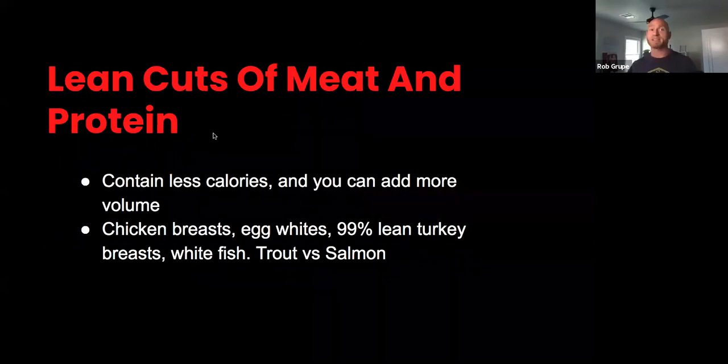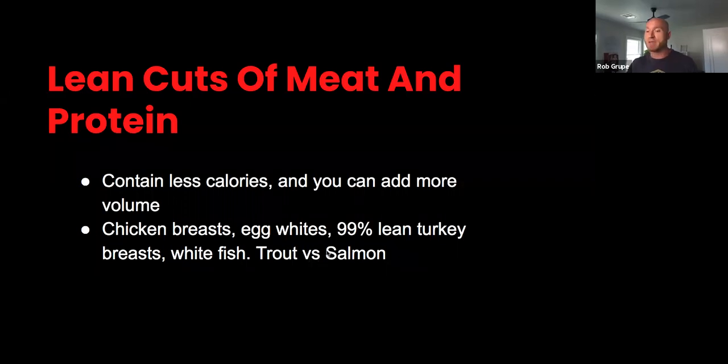Next, lean cuts of meat and protein, so they contain fewer calories and you can add more volume. So chicken breasts, egg whites, 99% lean ground turkey breast, whitefish, trout versus salmon. I am a big fan of trout. It's very similar to salmon in taste, but has about a quarter fewer calories. So I really like it.